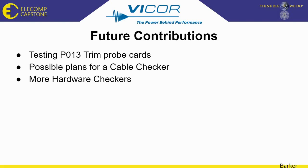For future contributions to the project, I will test P013 probe cards with my completed code along with other probe cards that arrive and need further testing. There are also possible plans for a cable checker that work will begin on in spring 2021 semester.